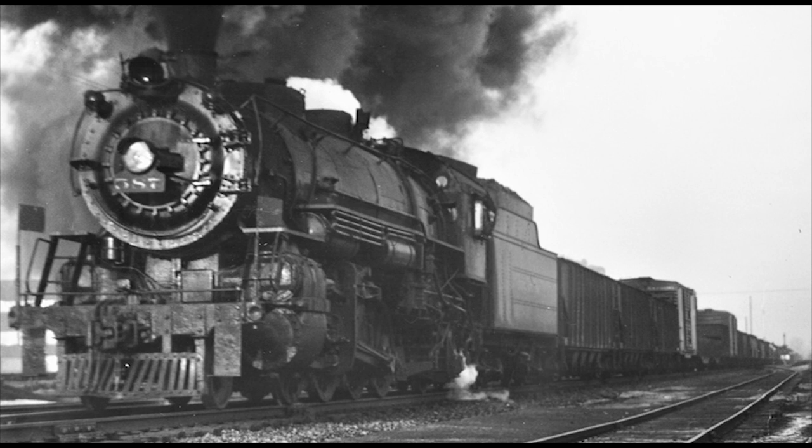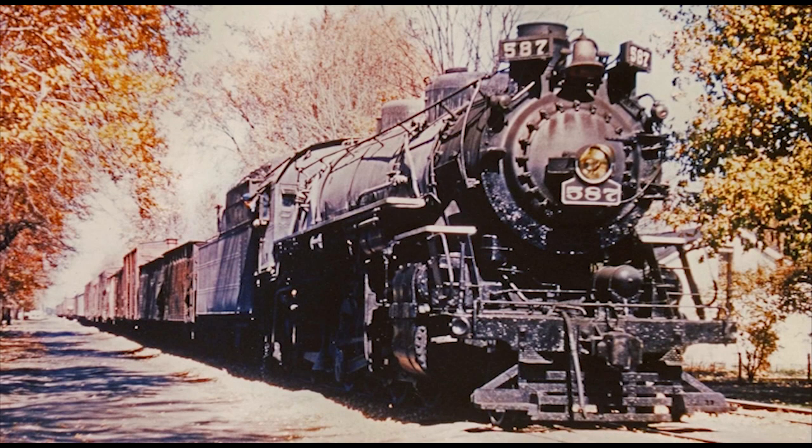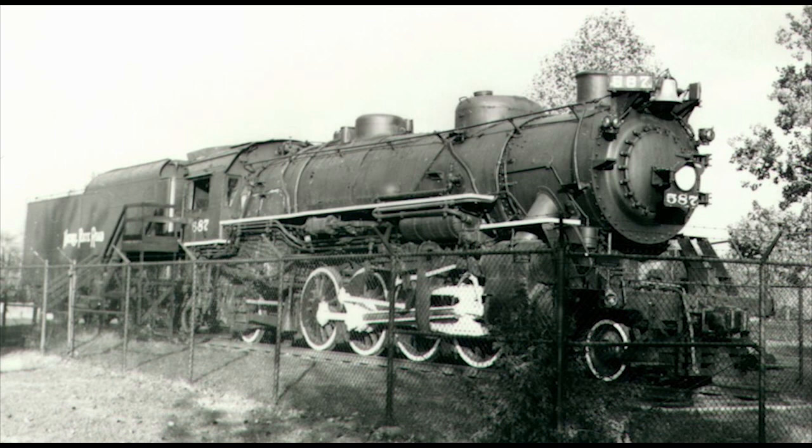The Light Mikado remained relatively unchanged from its original design throughout its career on the Nickel Plate, other than being given a new larger tender that could hold more coal and water sometime during the 1930s, as well as having its cylinders replaced with a new set made by Lima during an overhaul the engine had in 1943. The 587 pulled its last revenue freight train in March 1955, then shortly after was retired from regular service. The locomotive was then donated to the city of Indianapolis 6 months later, in September of that year, then placed on static display in the city's Broad Ripple Park.